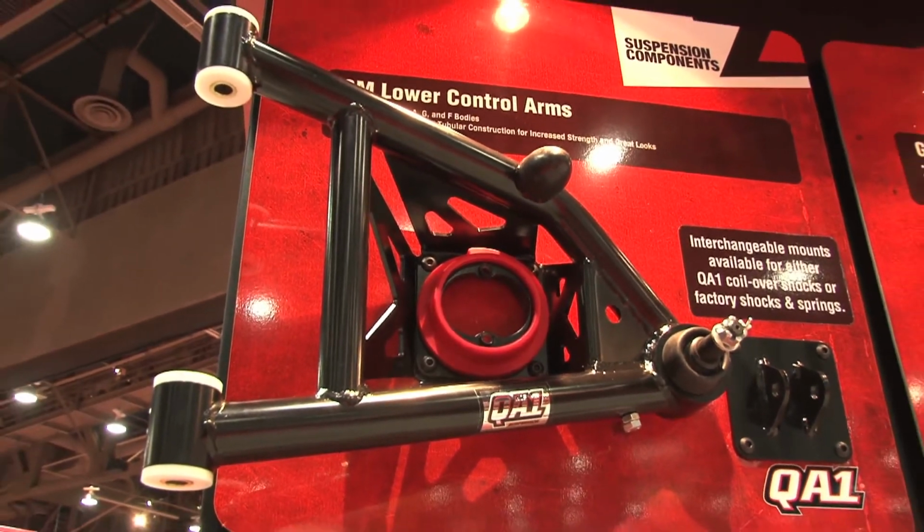Sounds like a lot of nice pieces for a lot of different applications. Where can we go to get some more information? More information can be found at www.qa1.net. All right. Here with Dave Cass at QA1 Motorsports at SEMA 2012.